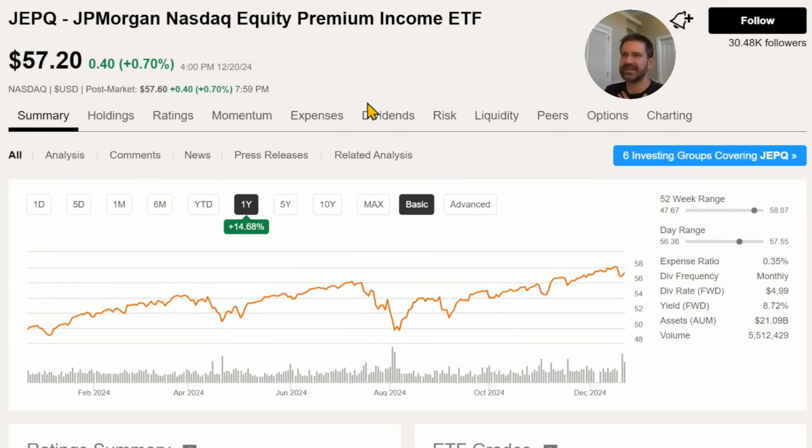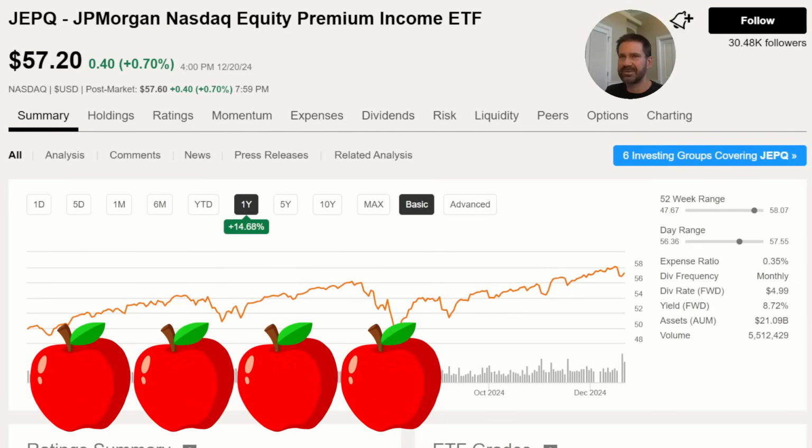So that's quite attractive. And you can see 1 year performance, 14.68%. So that's quite nice. It's done a good job this last year. Now this one is one of those unique ones that uses equity linked notes, just like its sister fund JEPI, which I don't believe anything's going to be qualified. So it's going to be short-term capital gains or ordinary income, I should say. So check your taxes. If it's in a taxable account, this might not be the best product for you. But overall, it's a very well-built fund, and I would give it 4 apples, just like its sister fund.